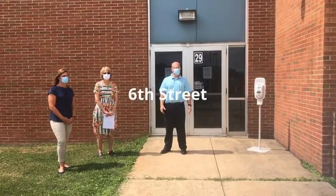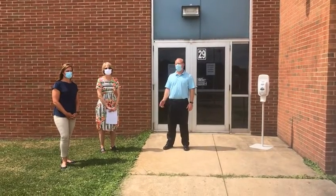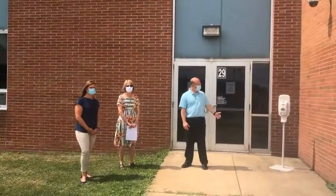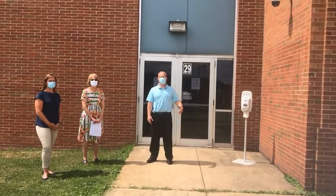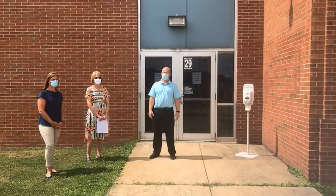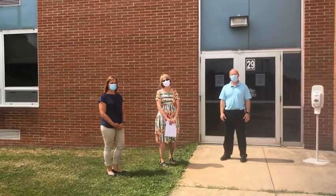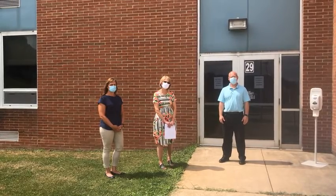This is our 6th Street Hill entrance for student walkers. Those students who will be coming down the hill from 6th Street will enter the building here. They will use the hand sanitizer station, receive a temperature check here, and enter the building. Nurse Pierce? Students, as you approach the building, we ask that you have your mask properly placed over your nose and mouth, as it may be difficult to social distance as you enter the building.